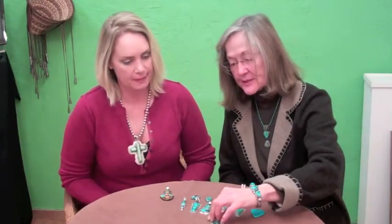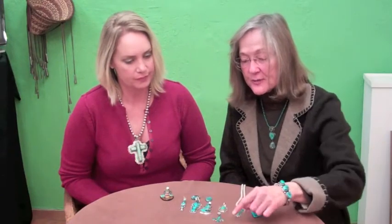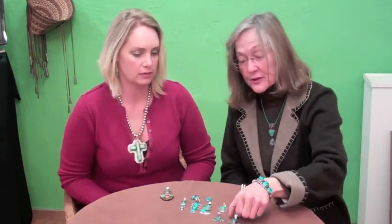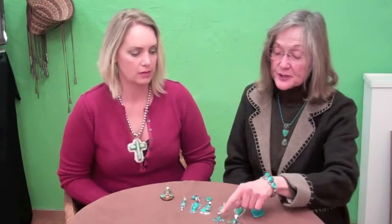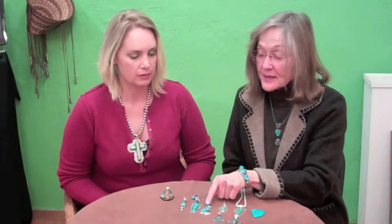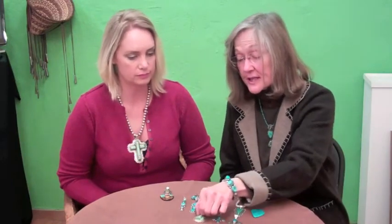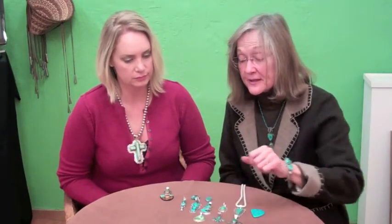Well, if you were to have chosen some small stones, you can make a larger pendant like this cross, or more silver work like this cross and a single. This is the Blue Gem Mine. This is the Blue Diamond Mine, and this is the Kingman Mine, for instance. Beautiful Morenci. Then we have a lovely new design from the Tiffany Surreals Mine.